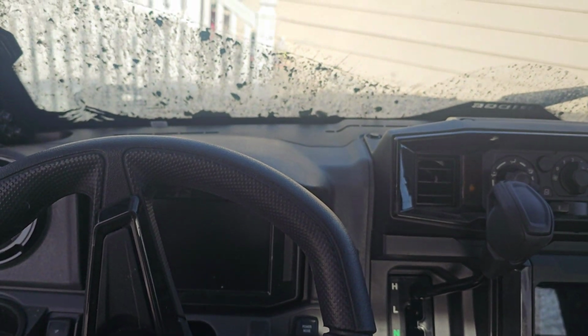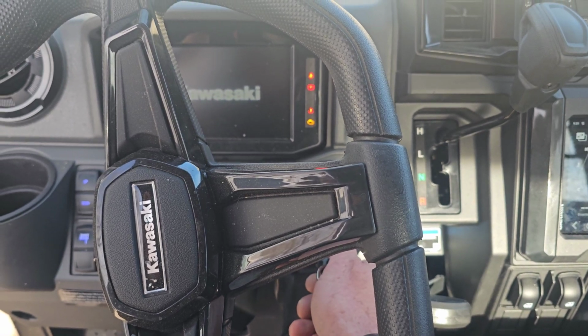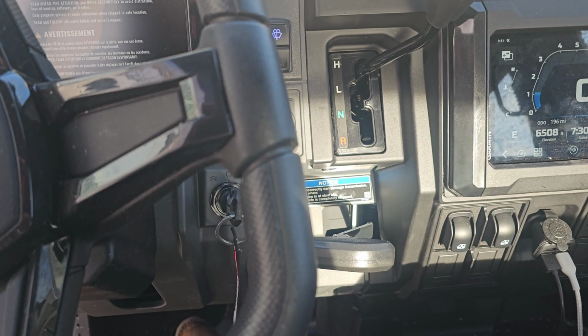All right, now we're going to fire it up so you can see how loud it is. So engine's running. I don't have to speak up. It is very quiet, especially for a Kawasaki. Running down the road, it's probably about the same loud as the Polaris Expeditions. You can have a conversation, no issues.